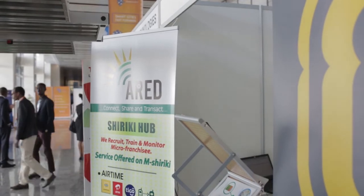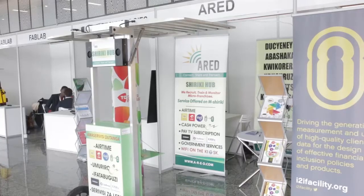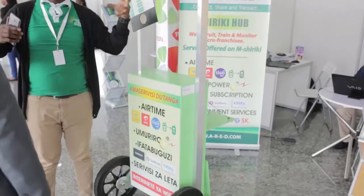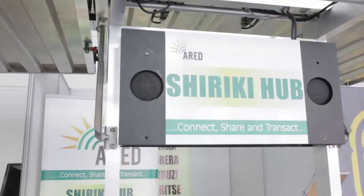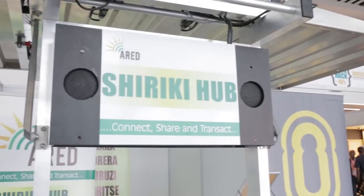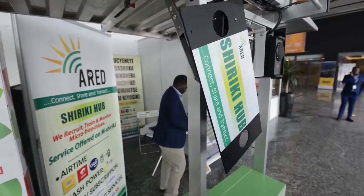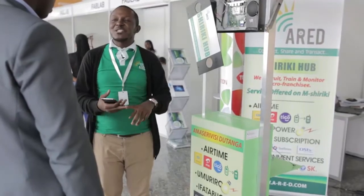First, I want to talk about our Shirikihub, which is our solar kiosk, and I'll start from top to bottom. At the top, we have the solar panel, and that's what is used to power the whole system on the kiosk. Right after the solar panel, you see the speaker system. What we decided to do is add a speaker system to allow individuals that don't have a smartphone or a tablet to also hear some content through the audio system.